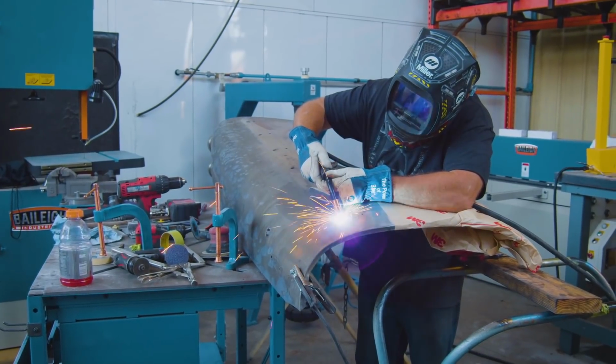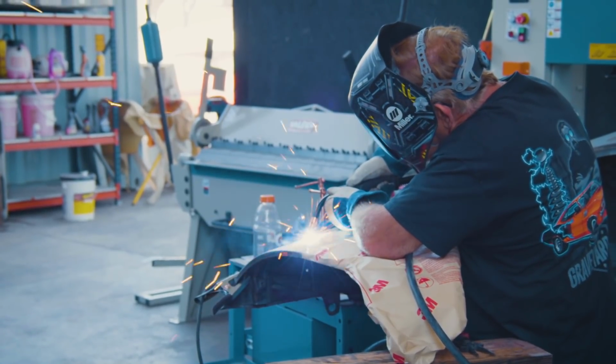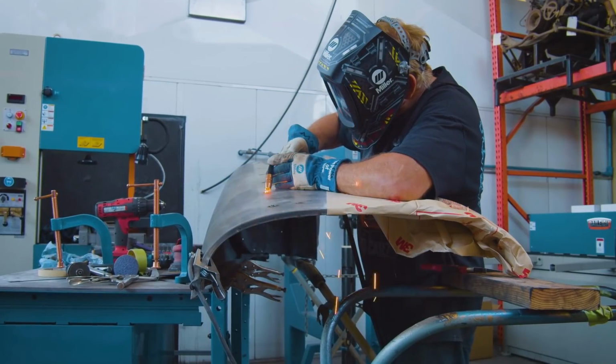With the timeline as short as it is on this car, I felt it was important that I helped out with every aspect of it. So that's the straightening of the metal, the shrinking of the metal, getting things lined up to where they're supposed to be before we actually start doing mud work on it, then the mud work itself.